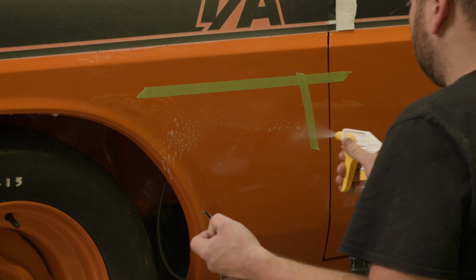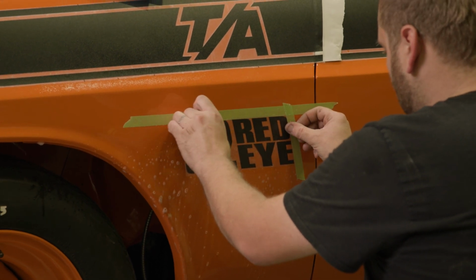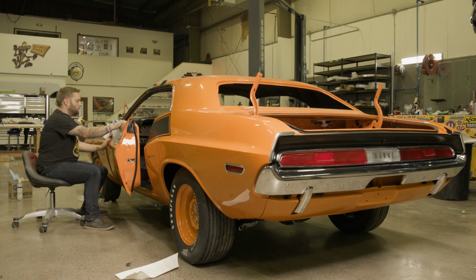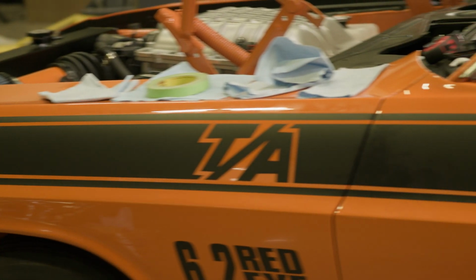We had these custom made by our friends down at Phoenix Graphics. We had the 340 and the 6-pack replaced with the 6.2 red eye, which is just a really cool touch to it. Keeps it all in the spirit of 70 TA Challenger. So when you add those to the TA, I think it speeds the car up. I think it gives it a forward rake look, and I think it's just one of the best graphics in the world.